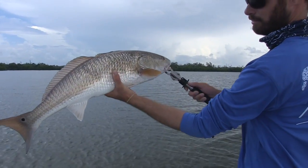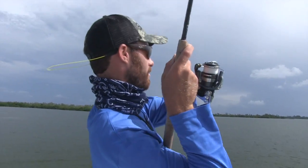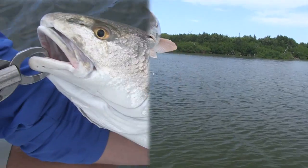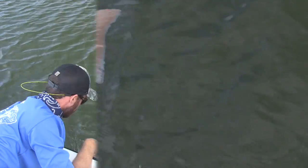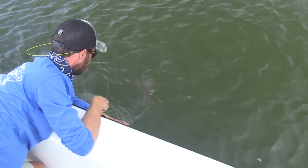Nothing wrong with that one. That rod just lowered a little bit. Yep. And doesn't get much prettier than that. They're always so cool when they're in the water like that. The pec fins sticking out. Awesome.